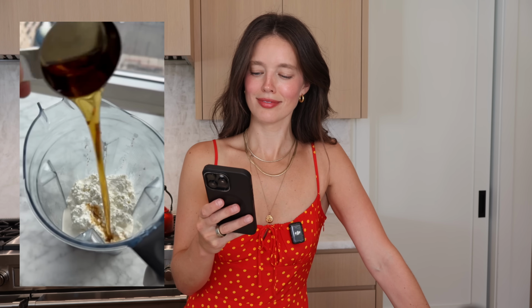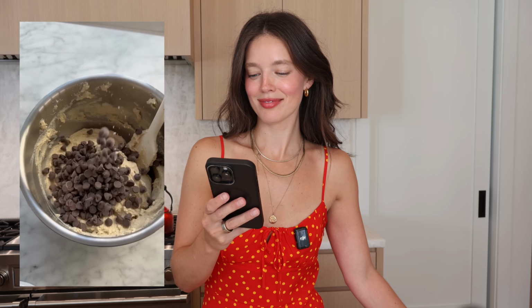It's cottage cheese edible cookie dough. In a blender, a pound of cottage cheese, some maple syrup, vanilla, puree that up until smooth into a bowl with vanilla protein powder and almond flour. We're gonna stir that up and then throw in some chocolate chips, and this is already ready to shove into your mouth. First up, this entire thing of cottage cheese. So if you're afraid of cottage cheese, definitely stay away from this recipe.